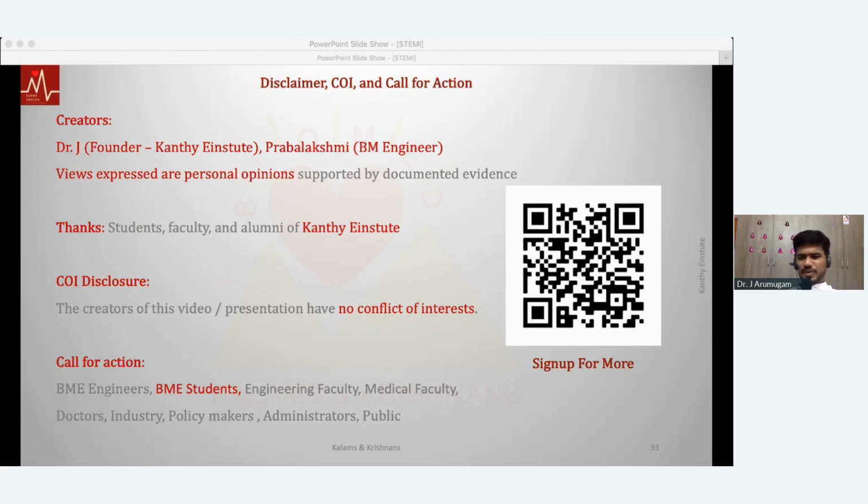Epidemiologists and doctors are doing amazing work. It's time for biomedical engineers to catch up. Instead of complaining about lack of jobs, start solving real world problems. In the process, you will have to learn a lot of skills and catch up on a lot of jargon. And we certainly think this is the right thing to do. We'll continue with this. So let's hear from Prabha, a word or two, and then we'll finish. Prabha, your thoughts?